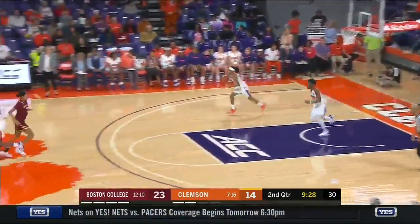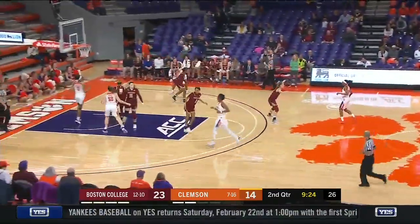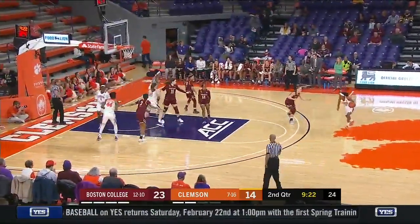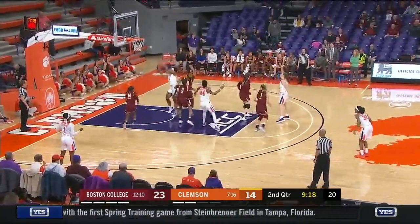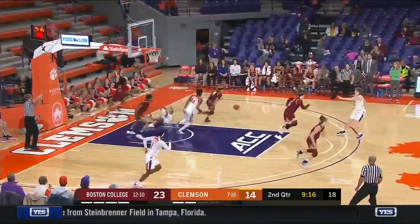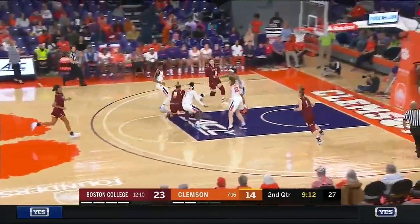That is a terrific possession off the timeout. They know where they're going. Everyone in the building knows they're trying to get the ball there. And Clemson did a great job for 22 of the 30 seconds. Nice catch down low by Robinson, but it's knocked away. Dickens pushing the pace.